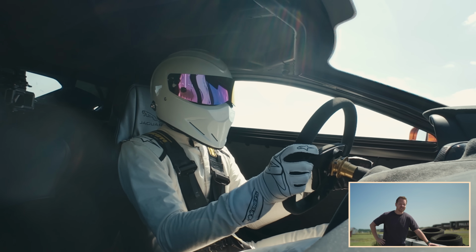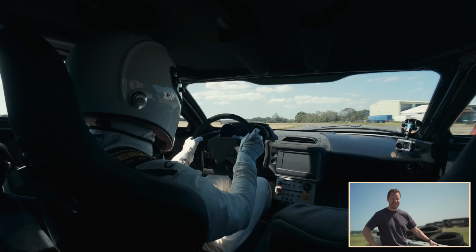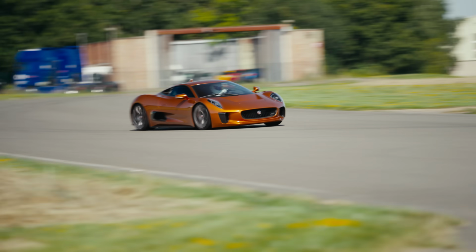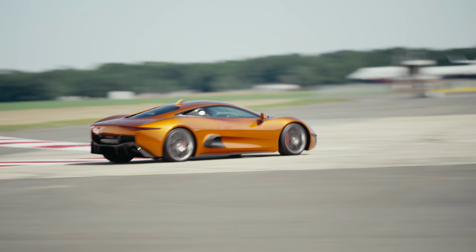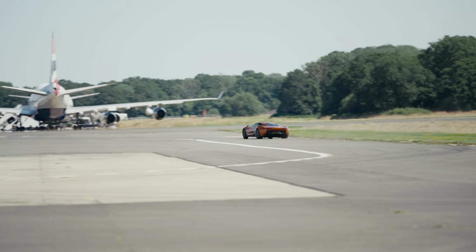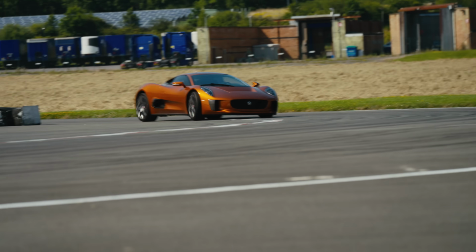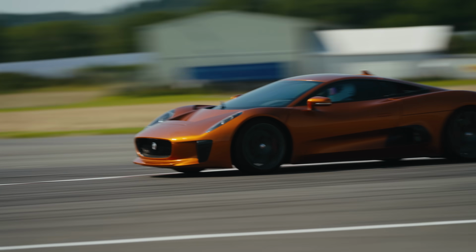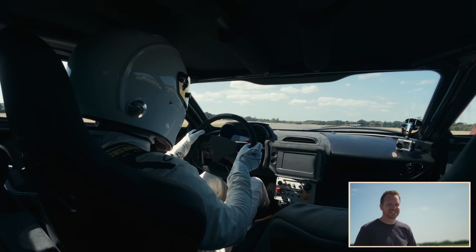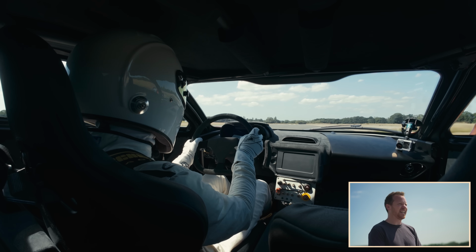I have to say, hats off to Stig there for not stalling it off the line, because the clutch on that thing is very tricky indeed. Yeah, I don't think we're going to be breaking any lap records in this car today, but hey, it's nice to see a concept car actually on the move, isn't it?